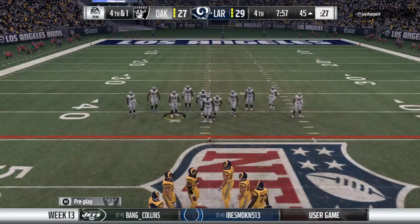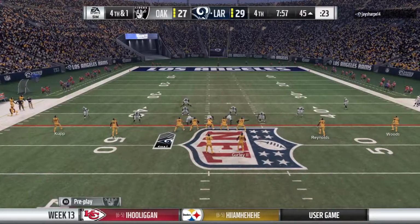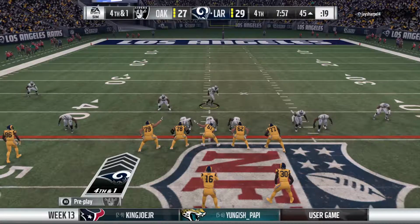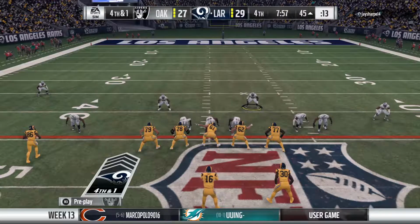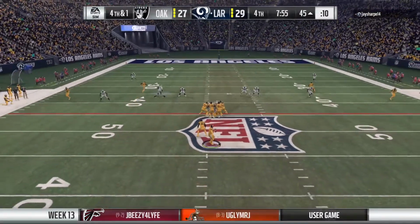And here's a big one now. Trying to hold this lead. They're going to go for it here on 4th down. Looking to jam the receivers at the line here. Press coverage look defensively. They go ahead and snap it. Goff.